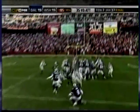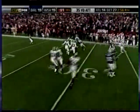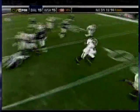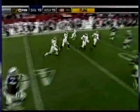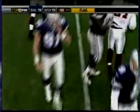6 seconds to go. Vanderjagt has it blocked. Picked up by Taylor. Penalty flag on the play, and Taylor's still going. Troy Vincent that blocked it, but I don't know that it would have mattered even if he hadn't gotten it. There were 3 other hands back there that would have gotten a hand on it as well.